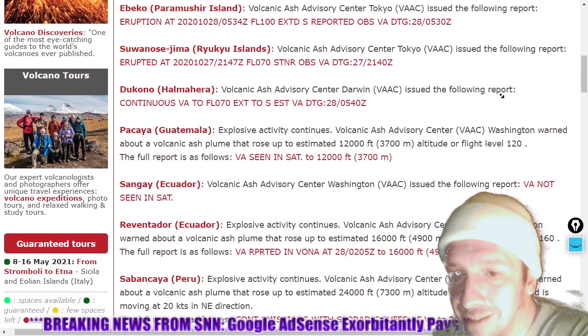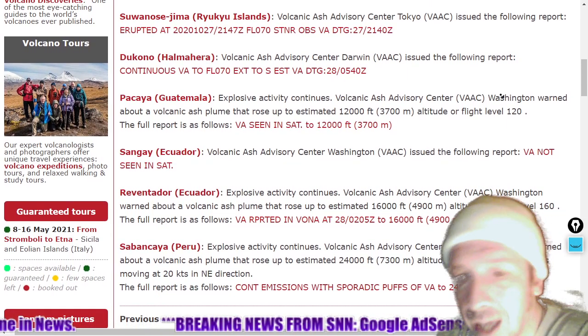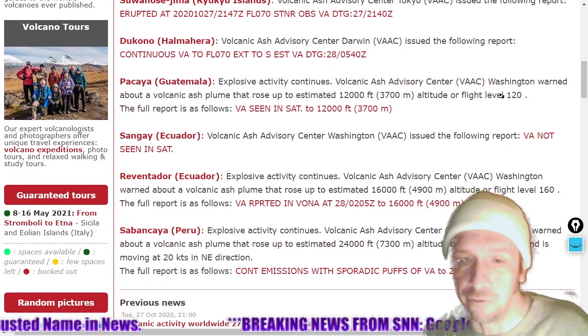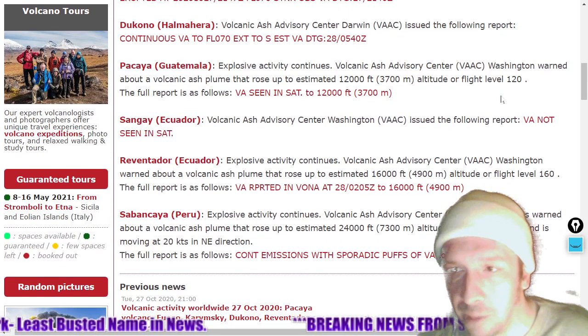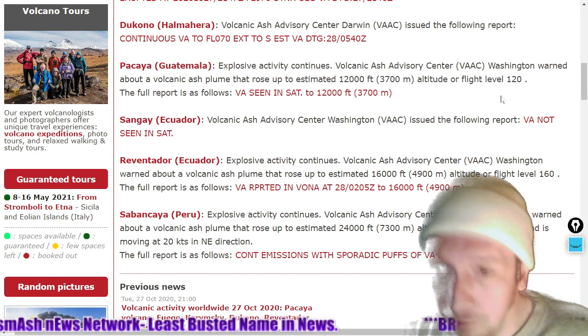Volcanic ash not seen at Sangay. Reventador's exploding, flight level 160, 16,000 feet. And Sabancaya also exploding, flight level 240, a 24,000-foot ash plume is emanating from the caldera. Please do not attempt to pole vault it.